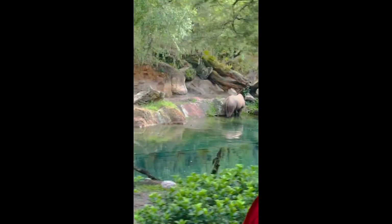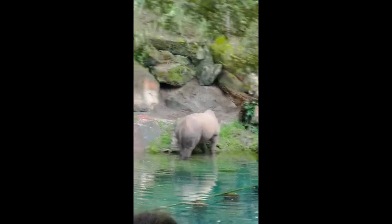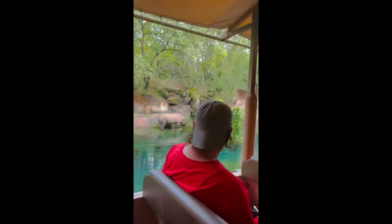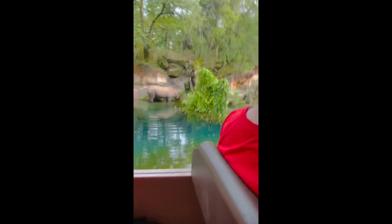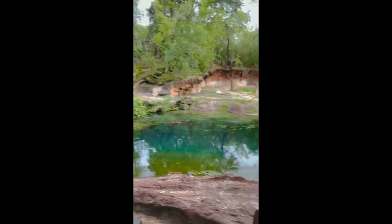Papi, look at the big booty over there. It's a rhino. Oh my god! Look, in the water here to our left, we have a black rhino. These guys weigh about 3,000 pounds, so they're actually on the smaller side. You also may notice he has a pointed upper lip. They kind of use that like a finger to get the leaves.